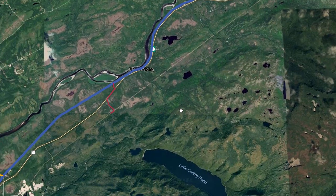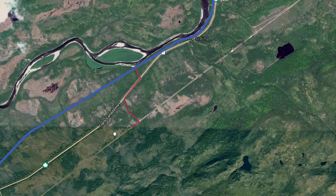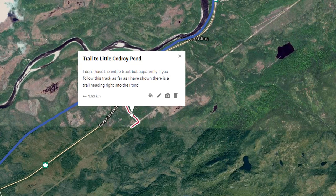Then we followed back down. Now this year we missed out on one place I wanted to go to just because we started too late and we ran out of time. But this red trail that I have marked here that says Trail to Little Codroy Pond, that's all I have of the trail. That's all I know how to get in there so far.